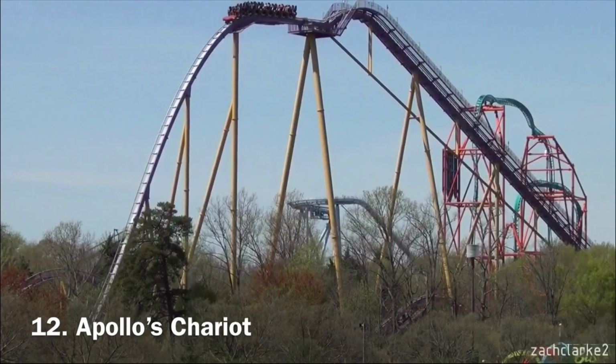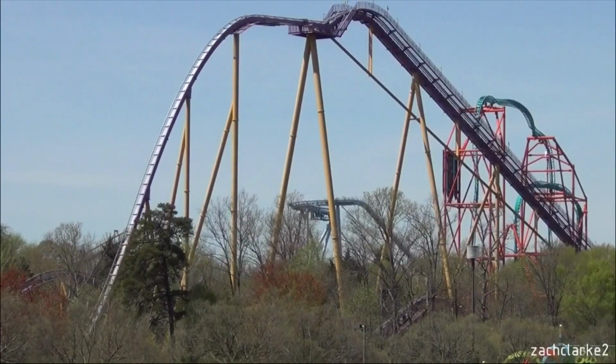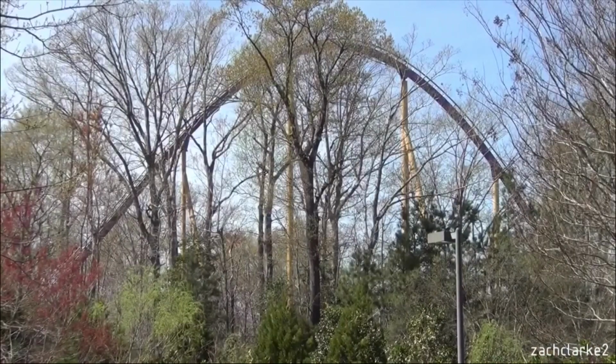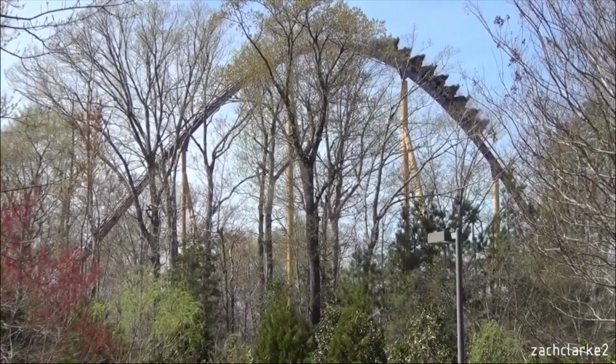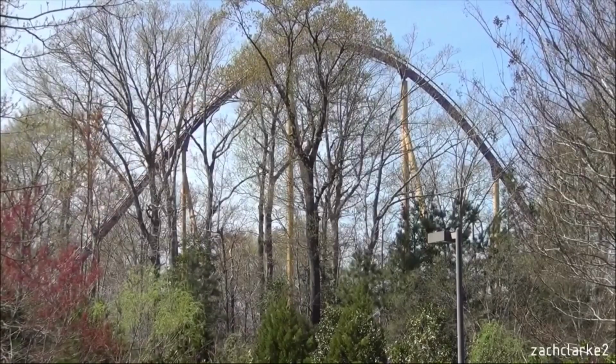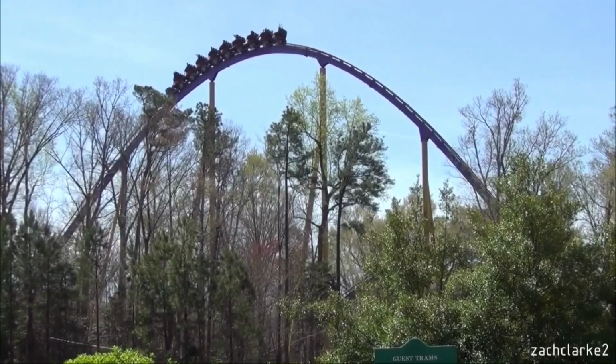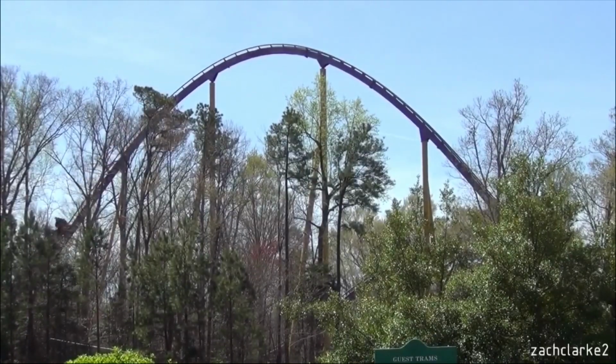Number 12 is Apollo's Chariot at Busch Gardens in Williamsburg, Virginia. This is one of the most underrated coasters I've ever ridden. This ride has awesome photo airtime no matter where you sit and has some awesome ejector moments in the back row. The helix is my favorite part of the ride as it's very intense, but not as intense as another hyper's helix, which you'll see at the next spot.